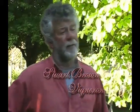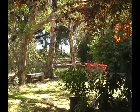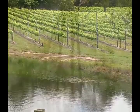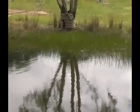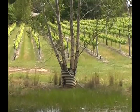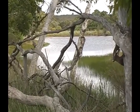When we first arrived here, we were trying to think of a name for the property. The property didn't have a name, and we were wandering around out here before this was all garden, and out in this front paddock where the Pinot is, it used to be where we used to cut hay, and it was just full of magpies, always full of magpies, and they're always fighting their little tribal wars. And then when we were walking up and down the creek, we found that it had springs in it, so hence we called it Magpie Springs.